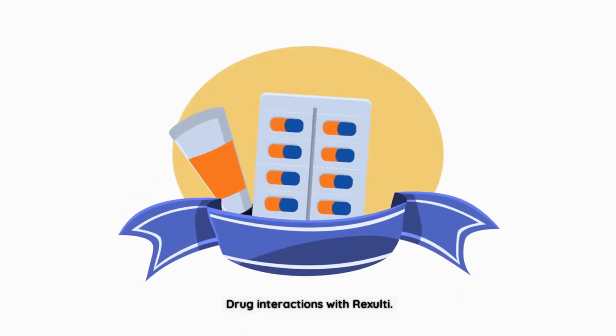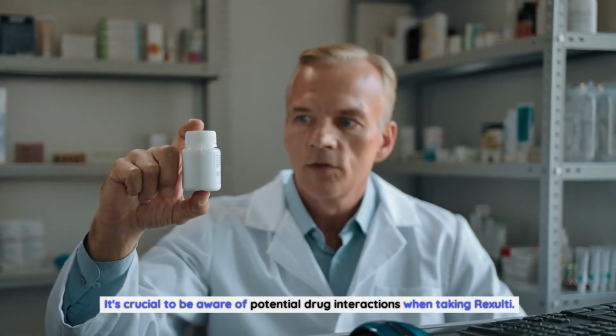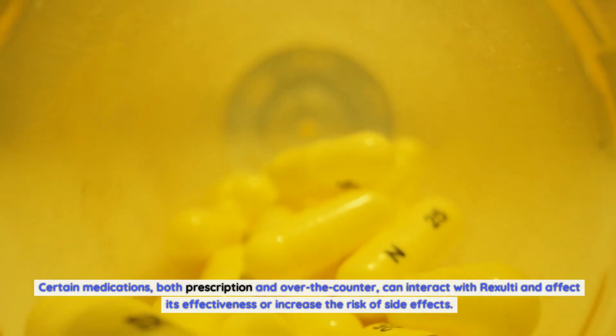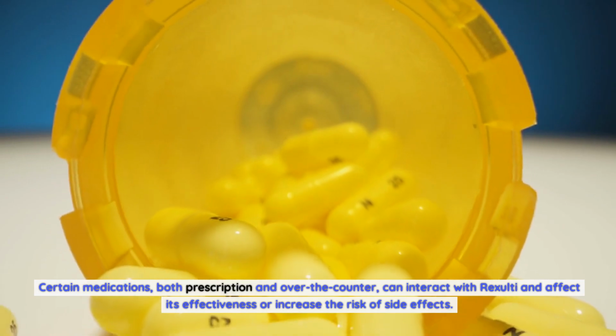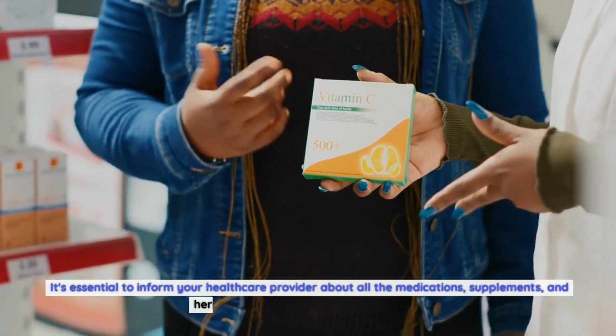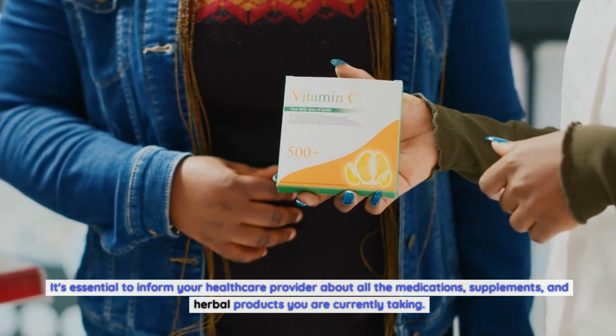Drug interactions with Rexulti. It's crucial to be aware of potential drug interactions when taking Rexulti. Certain medications, both prescription and over-the-counter, can interact with Rexulti and affect its effectiveness or increase the risk of side effects. It's essential to inform your healthcare provider about all the medications, supplements, and herbal products you are currently taking.